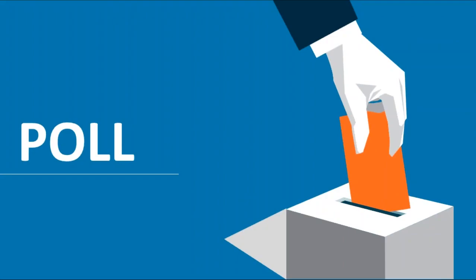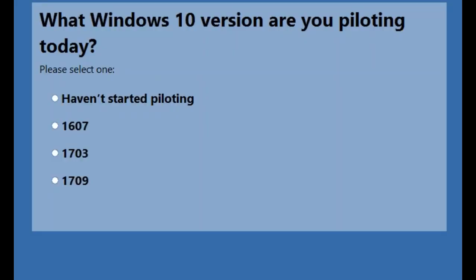Okay, so let's go to our first poll. Our poll today is, what Windows 10 version are you piloting today? Maybe you haven't started piloting Windows 10 and you're ready to embark on that. Maybe you're piloting one of the 1607, 1703, or perhaps you're really on the ball and you're starting with the 1709 that came out last week. Interesting to see these numbers.